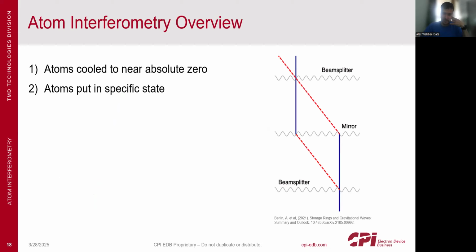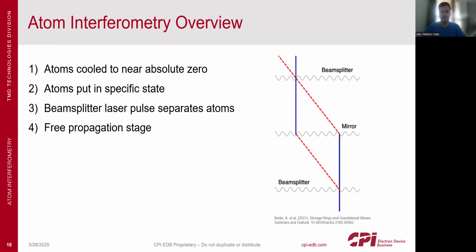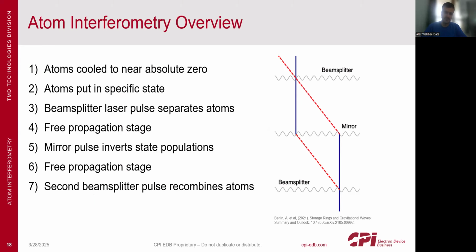So the general process is you cool atoms down in a magneto-optical trap and then do some post-Doppler cooling to get them even colder. You put them in a specific state, you split them up, allow them to propagate, invert the state populations, combine them, and then measure those state populations. And by measuring those state populations, you can generate interference fringes that give you your information.